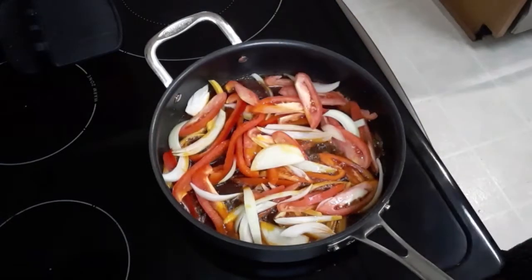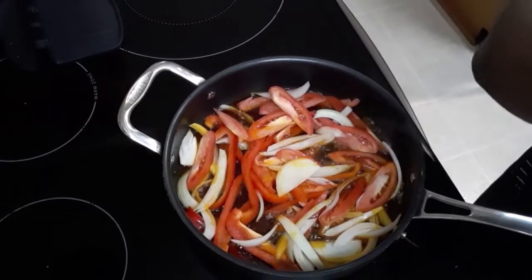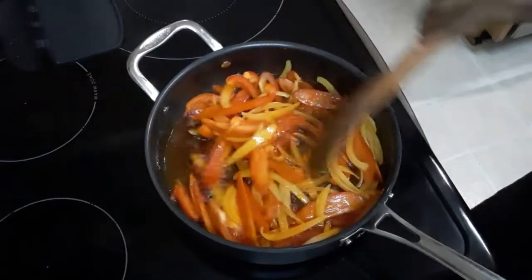Yeah, so I added the tomatoes, the onion, and then the red bell pepper all together.